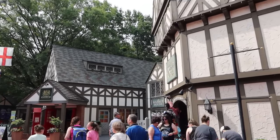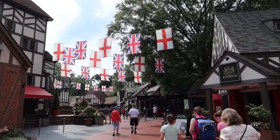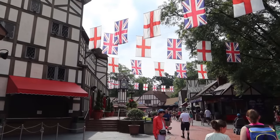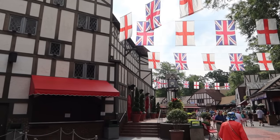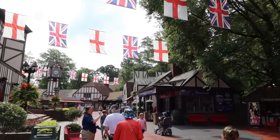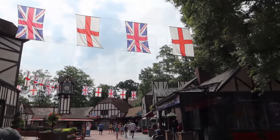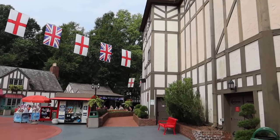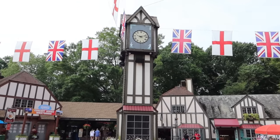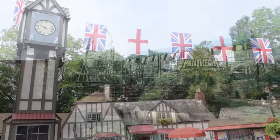Oh, I absolutely love this entrance. All the buildings, the flags, the music. It is gorgeous here. And yeah, welcome to Busch Gardens Williamsburg here in Virginia, USA. What a welcome coming into this park. It's very heavily themed and the location is beautiful here. Oh, the entrance really is beautiful. It's all the music and the building style. Absolutely love it. And you got the clock tower just there in the middle as well, which is absolutely gorgeous. What a welcome.